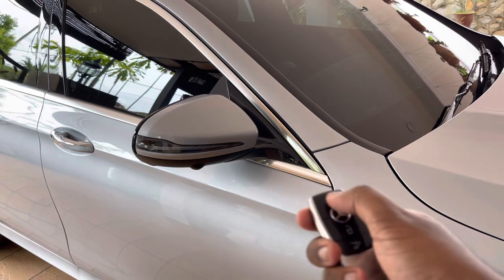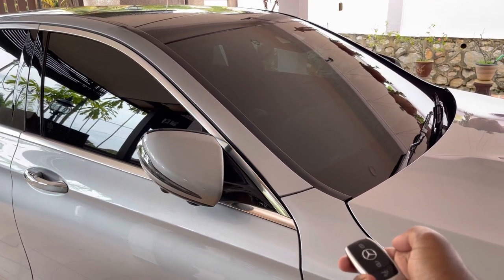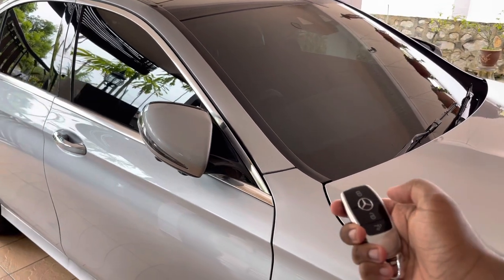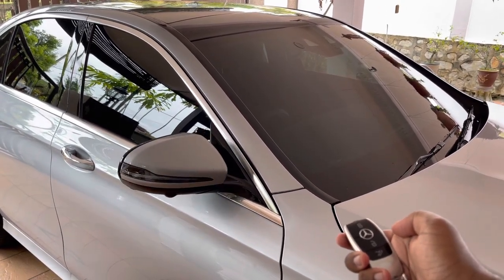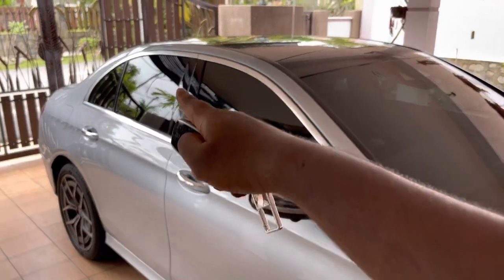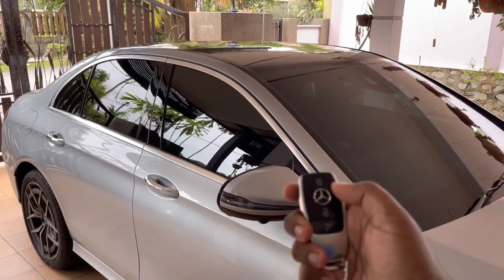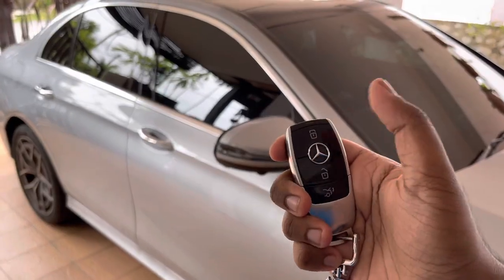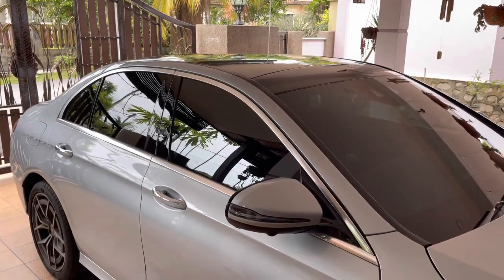As you may notice, the side mirrors are currently folded out. Upon locking the car, the side mirrors will automatically fold in. And upon unlocking, the side mirrors will fold out again. If you press and hold on the unlock button, you'll be able to roll down all four windows in the car simultaneously, as well as open up the sunroof. And if you press and hold on the lock button, you'll be able to roll all four of them back up and close the sunroof as well.